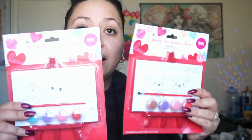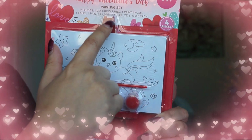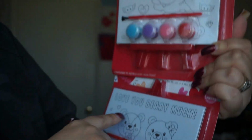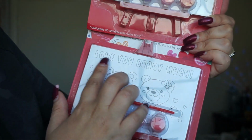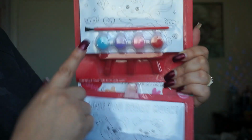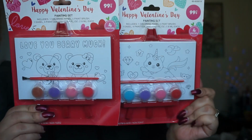And then Valentine-ish things from the 99 cents. I got these. Now these are 99 cents. They are the Valentine thing in the Valentine section, and they are painting easels. You can see there's the plastic easel here, the canvas with the printed picture of the unicorn cat, the paints. Now these ones are love bears. The top one has no wording, and the bottom says love you very much. And of course the same color. I think the difference is this one is blue, and this one has orange, or I mean brown. But other than that, it's the same. These were the only 2 designs that I saw.